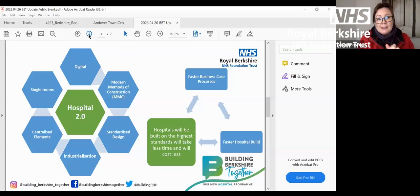Firstly, it means single room occupancy. And this is one of the bigger impacts it will have for us in terms of deciding where our location is. So single rooms, 100% single rooms is what the target is. There may be some flex on that for certain groups, but I think current policy is the target is 100%.